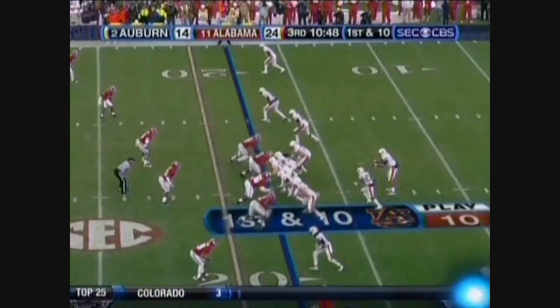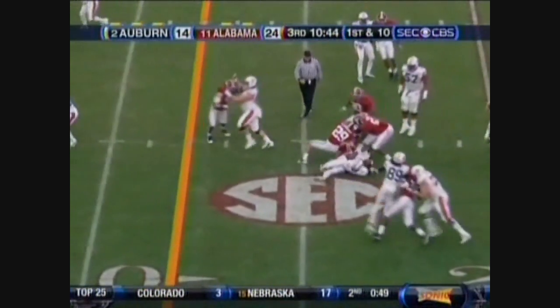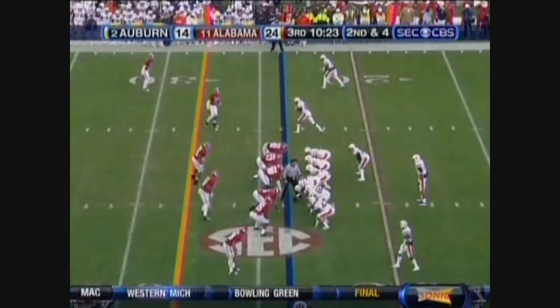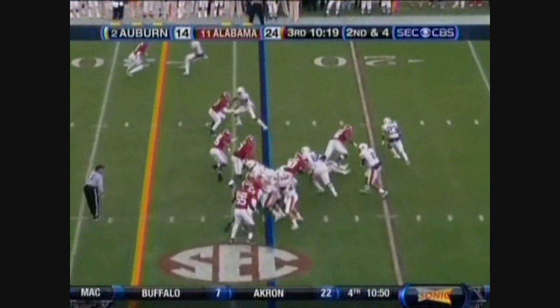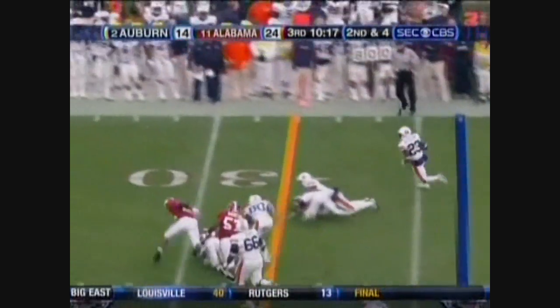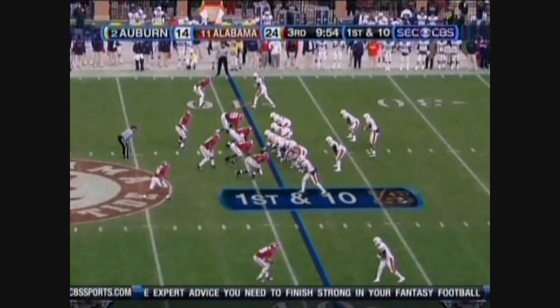Ontario McCaleb is alongside Cam Newton into the secondary one of the few times. And Alabama's had 4 of them today. Yeah. They're the worst in the SEC in sacks. McCaleb going around the edge. Get a block on the corner. First down, 10.